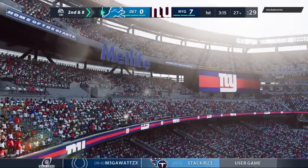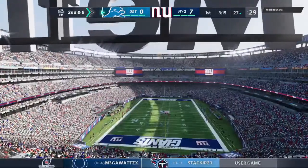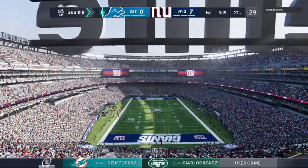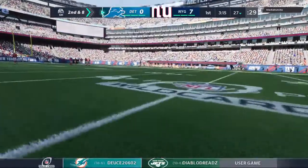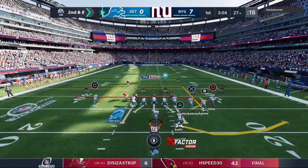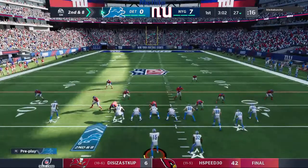But the main goal, get a couple of first downs, run some plays, run some clock, allow their defense to get a chance to catch their breath, settle down, and relax a little bit after they just gave up a score. They'll break the huddle, come up on 2nd and 8 at the 27-yard line.